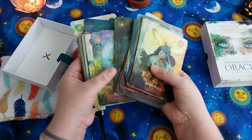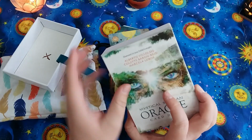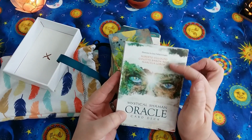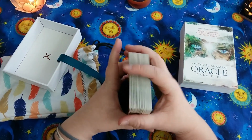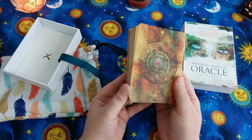The artwork is absolutely stunning. It is another Colette and Jenna De La Grotaglia, and they do have her name right on the top of the box, so good job, Hay House, on that one. And the other collaborators on this were Alberto Villoldo and Marcela Lobos, who brought in, I think, more of that shaman knowledge. And I think the backs are also beautiful.